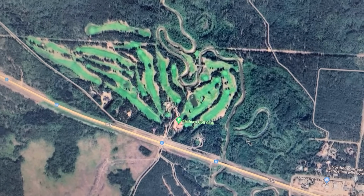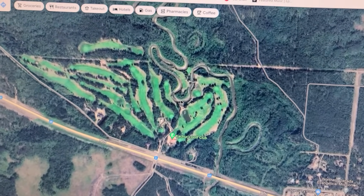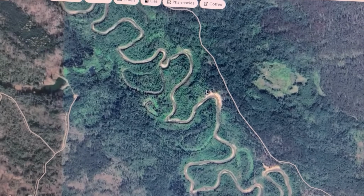It goes right through Catcher's Golf Course. If you see those, I think I have them on video. We had some golfers taking videos of us in all these old vintage Sea-Doos going down this river. But look at how crazy this river is.